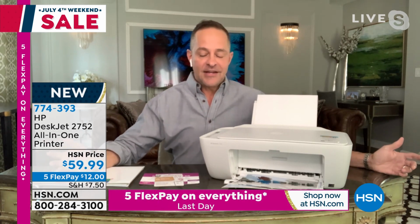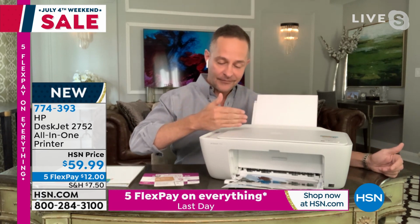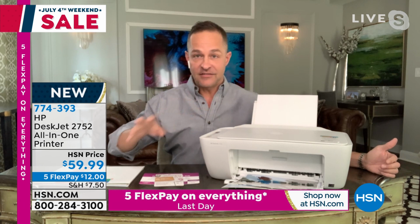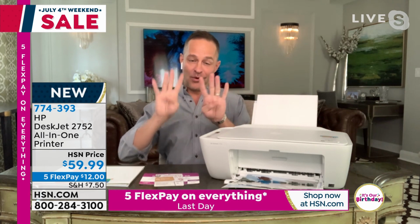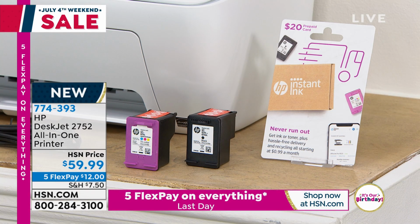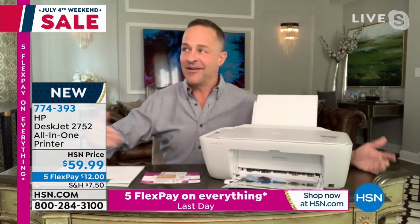So what I mean by that is this printer includes, if it were just this price, just this printer, and honestly, printer isn't fair because it's a printer, it's a copier, and it's a scanner. This is a true full all-in-one. If it were just the printer, copier, scanner, I'd say go for it. I think it's a great value. We're including, like Sarah said, 8 months, 4 and 4. There's 4 months of HP Instant Ink included, and then there's also a $20 card for HP Instant Ink in addition that's included. So you get your setup cartridges, and then you also get an additional 8 months of HP Instant Ink.